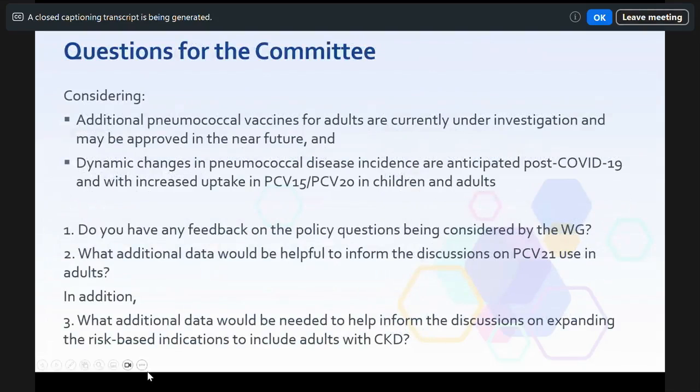Lastly, here are the questions for the committee. Considering additional pneumococcal vaccines for adults, additional vaccines are currently under investigation and may be approved in the near future, and dynamic changes in pneumococcal disease incidence are anticipated post-COVID-19 and with increased uptake in PCV15 or PCV20 in children and adults. Do you have any feedback on the policy questions being considered by the work group?